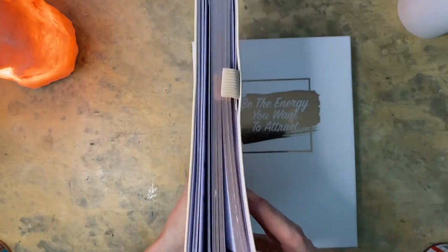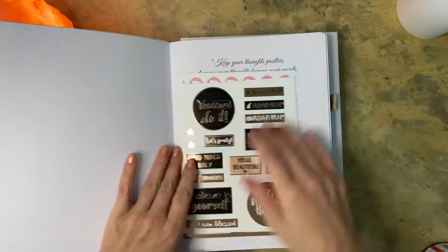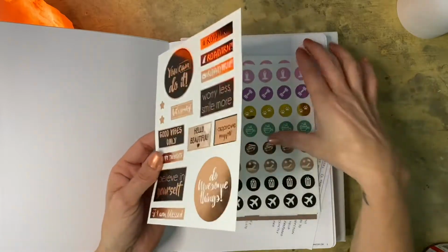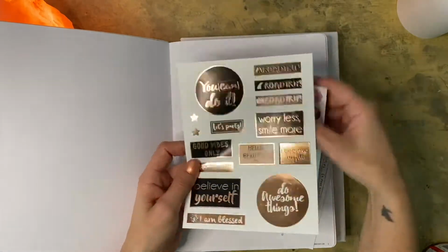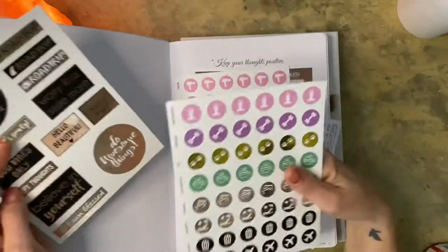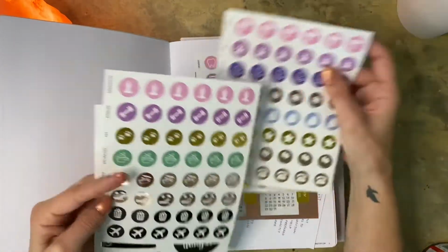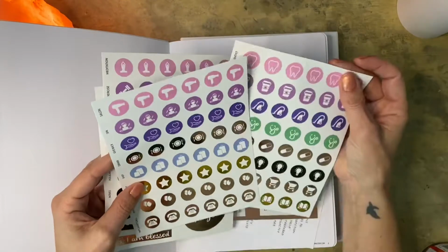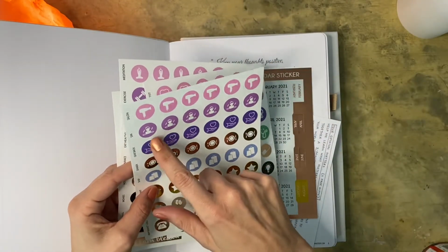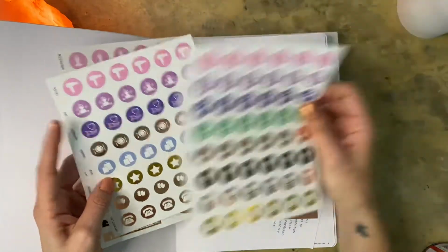Right here, the sides are rose gold, super pretty. Comes with stickers. I'm a sucker for stickers. These have come in previous years as well. I love this rose gold and black. Appointment stickers. I don't love these specific stickers because once we get into the journal, you'll see, but they are way bigger than the lines of the journal. So they're basically going to take up quite a few hours on the journal.